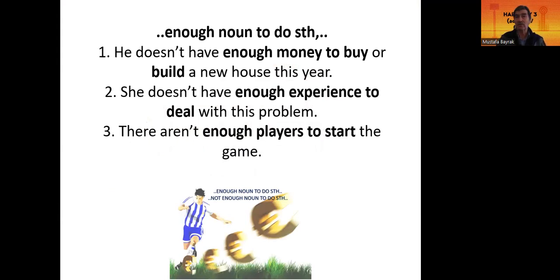Now, enough noun to do something. And you also know that noun to do something, enough noun to do something. Okay, he doesn't have enough money to buy or build a new house this year. So let's do it like this as well, by using to a second time: he doesn't have enough money to buy or to build a new house this year, also possible. Or noun to do: he doesn't have money to buy or build a new house this year. Now, we just put enough before money. He doesn't have enough money to buy or to build a new house this year.